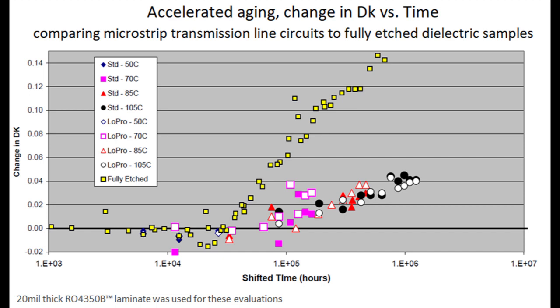When we offer information on oxidation and aging, a lot of times we'll give you the information with the yellow dots, and realize that's very conservative. In reality you probably should talk to us in a little more detail to understand how the circuit could be impacted by the oxides. In this case you can see transmission lines are not affected by the oxides nearly as much as the test we do, which is a test on the full substrate itself.